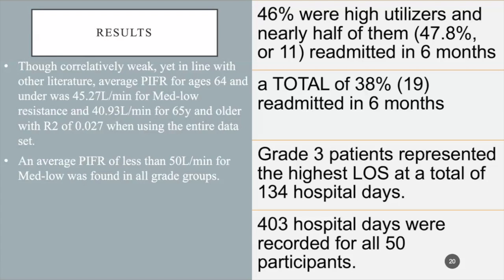46% of them were high utilizers, and nearly half of them, 47% of them, did readmit in 6 months. Now, remember that only 10% of those patients had their medications changed, 3 of them high utilizers, and 1 of them readmitted. A total of 38% of folks, or 19 of those patients, readmitted in 6 months. Grade 3 patients represented the highest length of stay at a total of 134 hospital days.